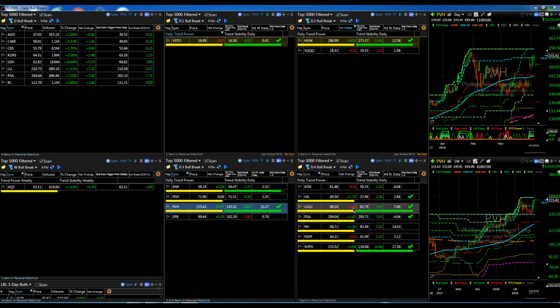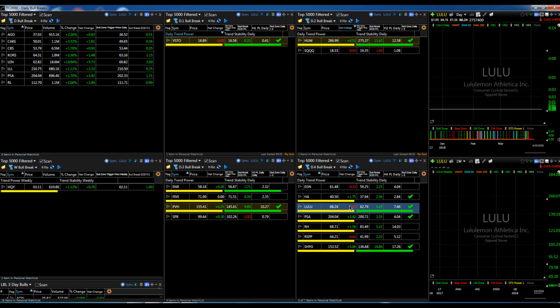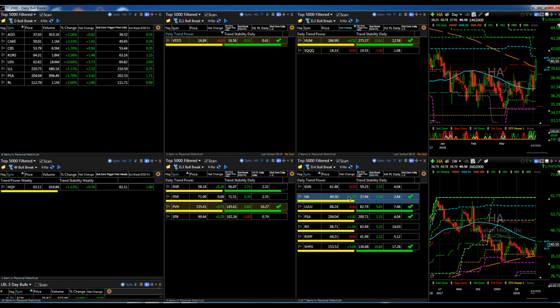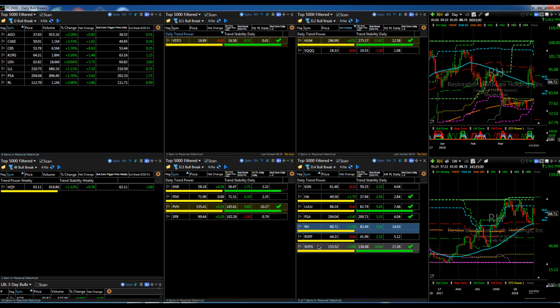Lulu, not a green day, but it's still in the bull zone, just hanging up there from its gap up from several days ago. HA, I think every day this week is, other than one, strong day, very strong. And RH has continued, had pulled back and got back above the 50 today, so it could be worth watching too. It had that gap up, I guess, on earnings. Big sell-off, holding in right here on the 50 days, what that blue line is.